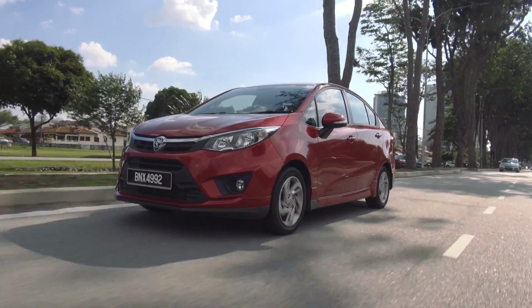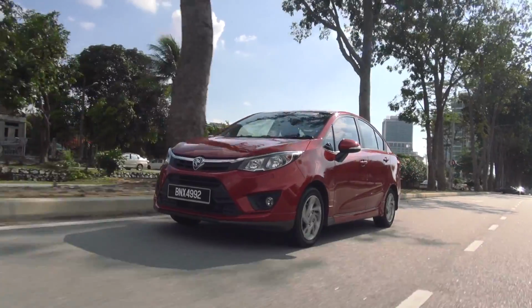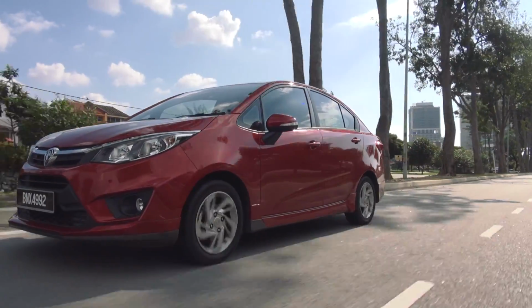But how's the driving impression? Driving impression is good. Last year we went for the media drive. We drove this car all the way to Kuantan and back. High speed stability, this car is fantastic. Probably among the best in class. I don't dare to say best in class. Among the best in class. Handling is there. No big news.